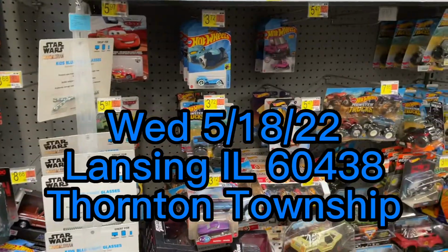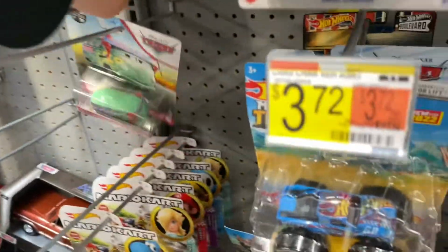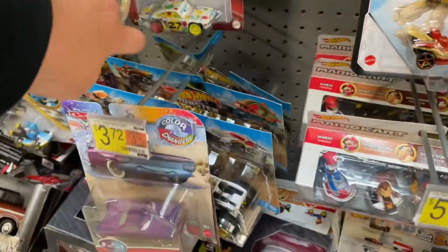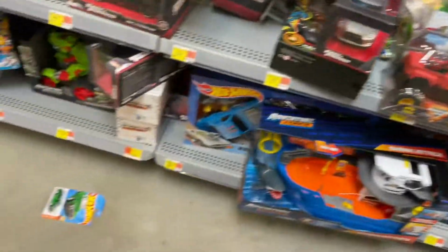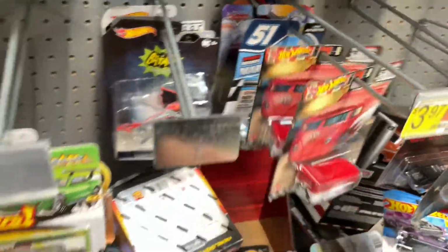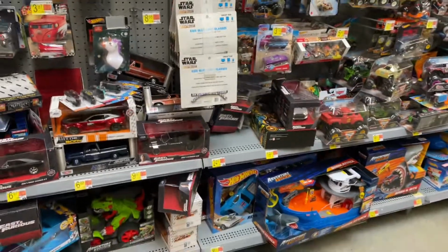Today is May 18, 2022 here at a Walmart. This is such a mess. Dang. It's a mess, but anyways. More chimichanga. I see another one. I just dropped the Hot Wheels because I changed the moan. Pretty messy Walmart we have today.